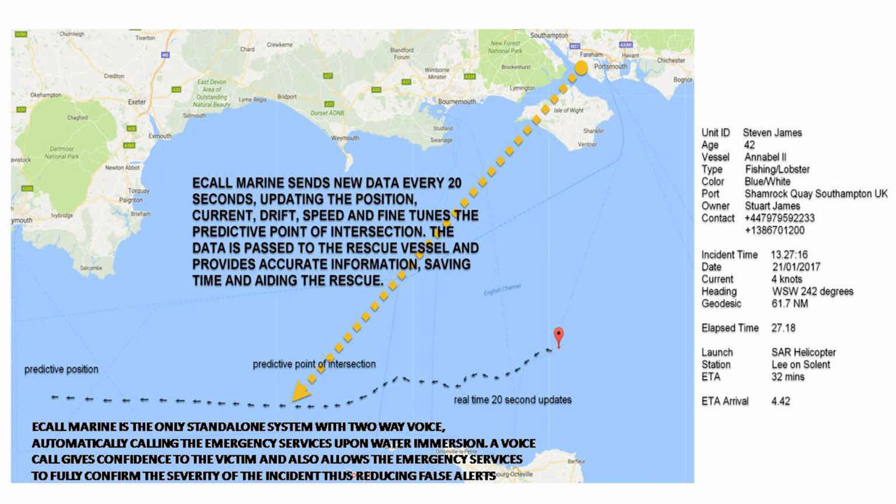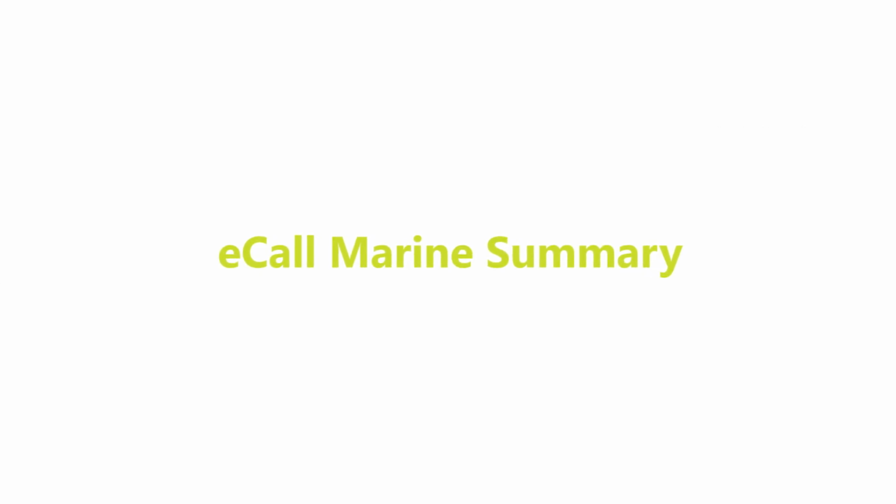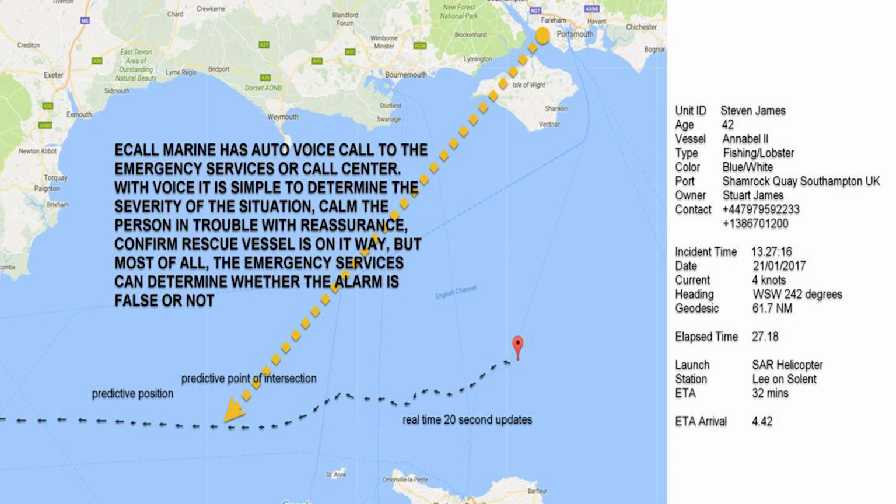eCall Marine sends new data every 20 seconds, updating the speed, the current, and the drift, and fine-tunes the predicted point of intersection. If at any time during this the current slows or speeds up, with every new piece of data coming in, it recalibrates the POI. This gives a far more precise point of intersection, especially if it's in darkness or in very bad weather. eCall Marine has, and is the only system that has, auto voice. It speaks directly through the satellites, so it will work anywhere in the world in the major seas.